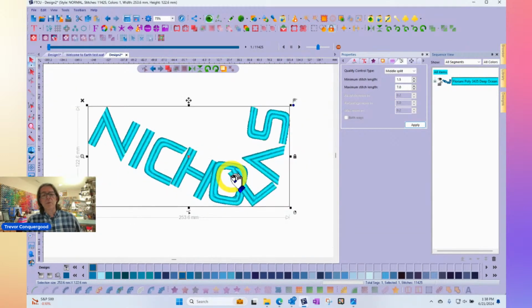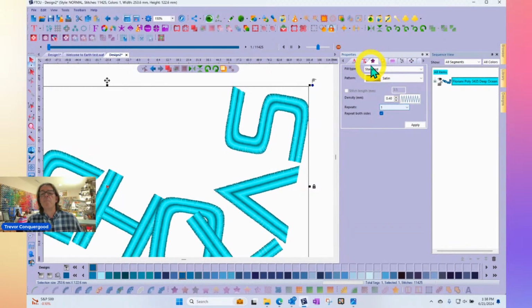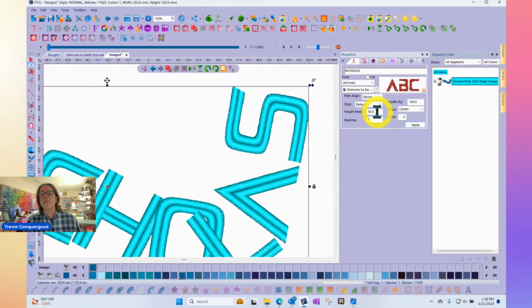But so you can see how the middle split really changes the look. It kind of divides it down the middle. It's like a double satin, 2 back and forth. So that's another option. And I like that one a lot for making this font bigger. Like I said, if you don't want to do any splits and all that, then you really kind of got to stick to not bigger than kind of that 1 inch size.